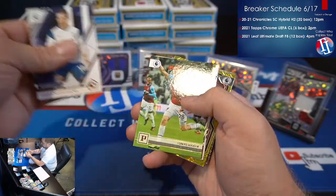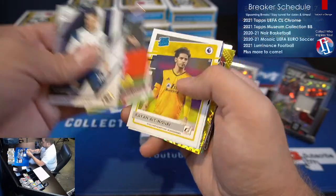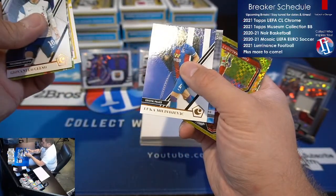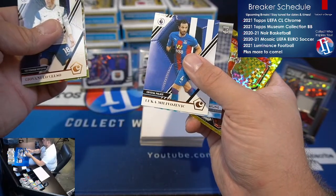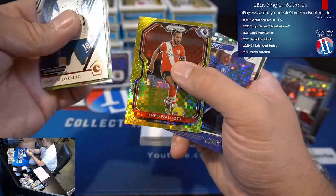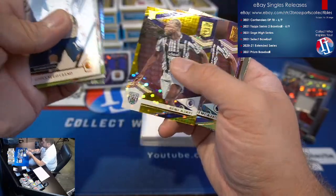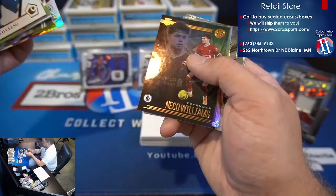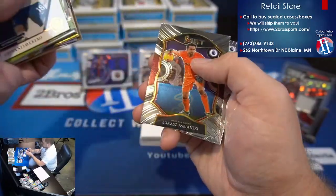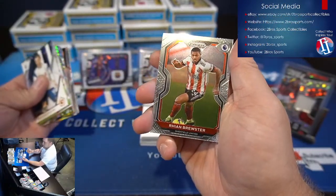Gio Lo Celso, Thomas Suchek, Kufal, Ait Nouri, rated rookie, Milivojevic, Luke Ayling, yellow Theo Walcott, Southampton, Tammy Abraham, yellow Semi Ajayi, base Semi Ajayi, Neco Williams, Billy Sharp, Lucas Fabianski, Oliver Norwood, and Rian Brewster, Sheffield United.